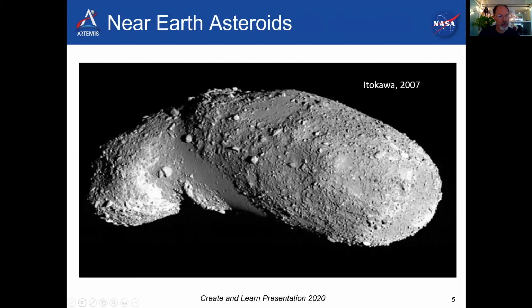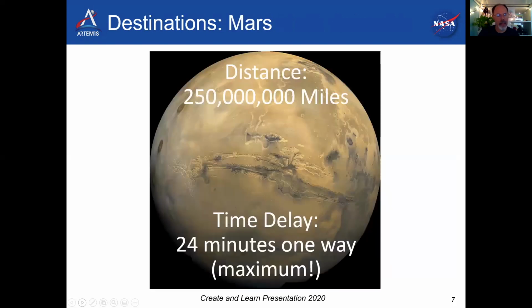When Mars is on the other side of the sun from the Earth, it's 10 times as far away. It is 250 million miles. Light takes 24 minutes to get from the Earth to Mars when it's that far away. That is a crazy long time. How is it that we can operate spacecraft when we can't talk to them without them listening to us for 24 minutes? How is that possible?